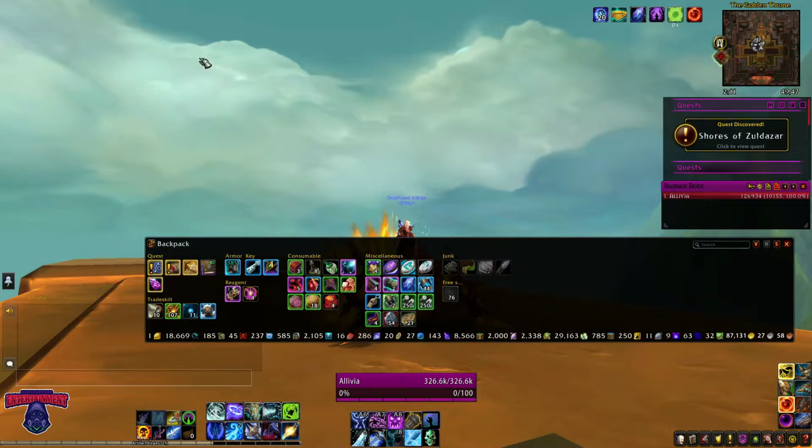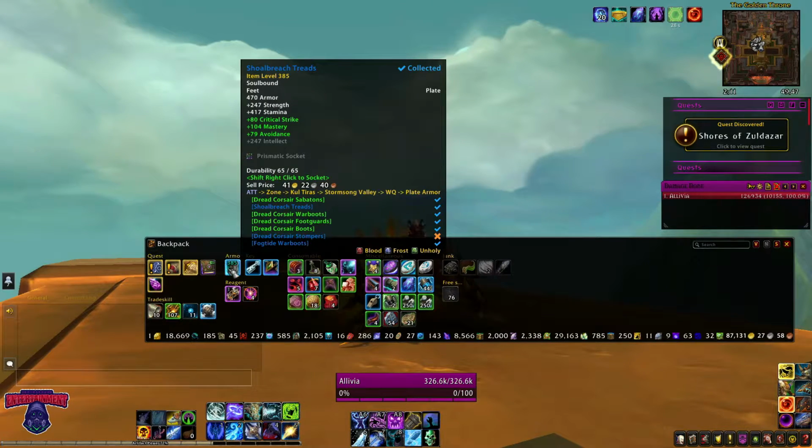Another thing that it does, guys, is it adds information to your mouse-over tooltips in your bag when you mouse over something. For instance, these boots here. I've collected every appearance except for one. As you can see, I still need to collect the Dread Corsair Stompers, which uses the same appearance, but it has a different name. So it just gives you lots of information like that.